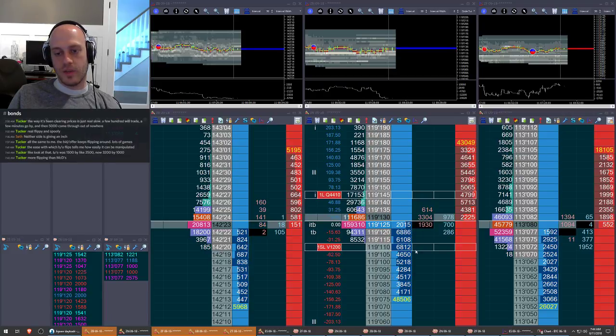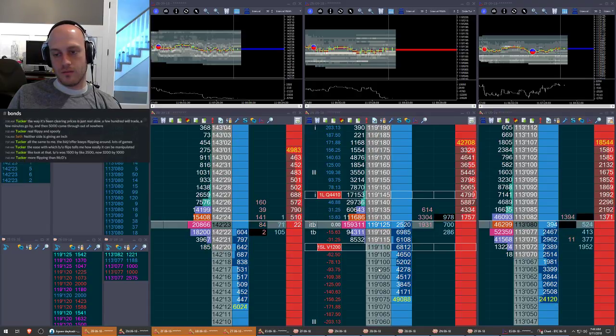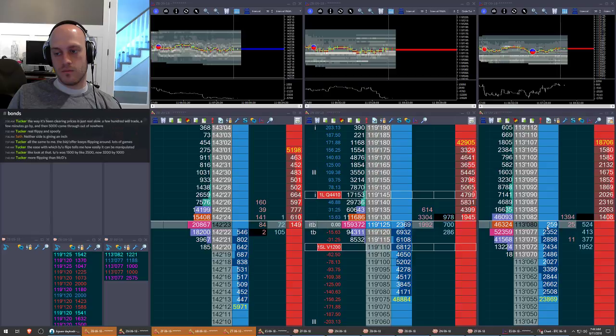Probably going to have a harder time getting that 12 half to look really weak to get people to try and sell it. Okay, didn't get anything. Now they're flipping it the other way. Oh, actually, ZF actually bought up. They can hold that bid there. 259 softly weak, yeah.